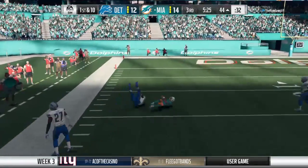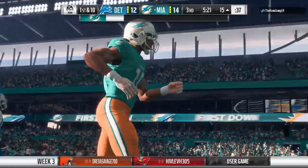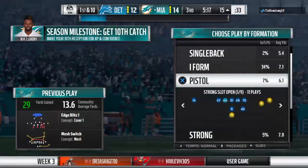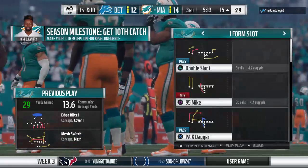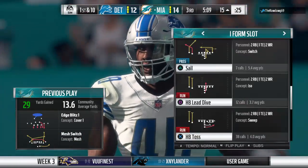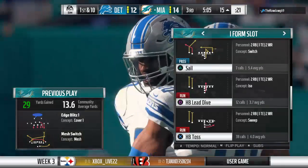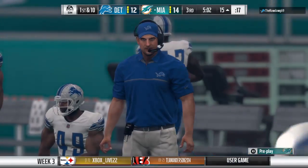On the left side, this is Stills. And he's going to be taken down, but not before reaching the 15-yard line. He got 29 yards that time. Well, the offense lining up 1st and 10.